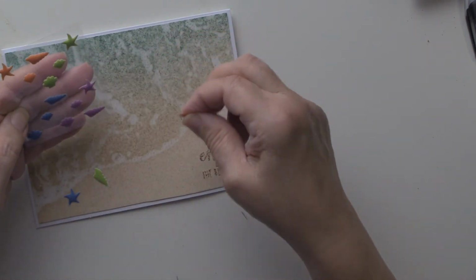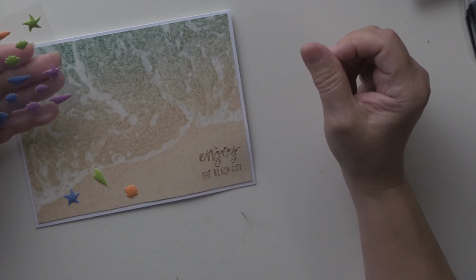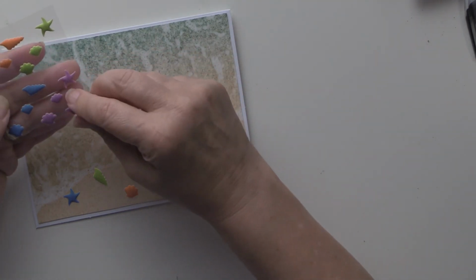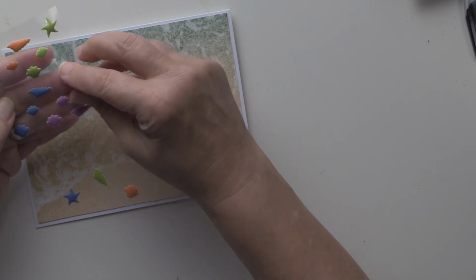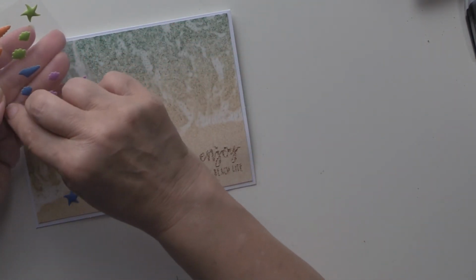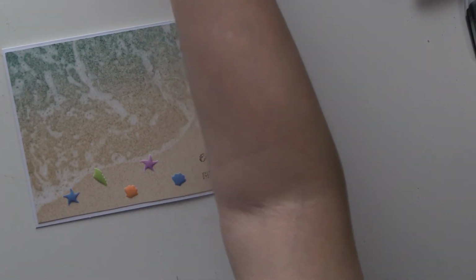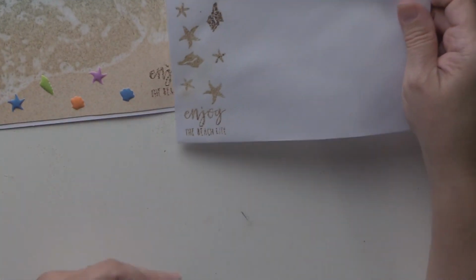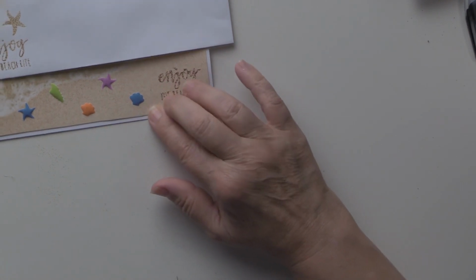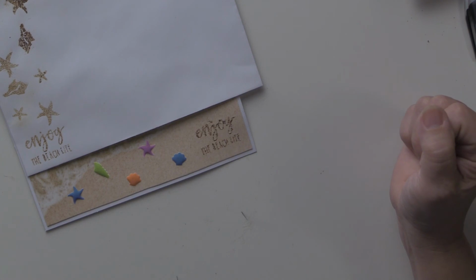I don't live near the beach, so matter of fact, the largest body of water is probably Lake Erie. Anyway, it's very quick and very easy, and the person who receives it will certainly enjoy it. So, this is card and envelope number 1, and we are right on to project number 2.